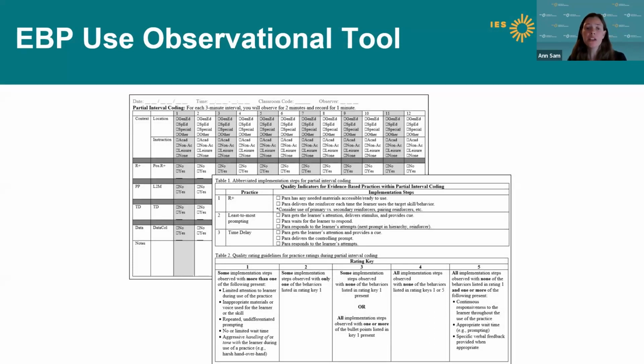On the back page, you can see the partial interval coding system, where for each of the foundational practices, we would observe for 2 minutes and then have a 1-minute recording time, where you simply selected whether the practice was used during that time point or not. And then the location, as well as what the instruction was that was happening. Was it academic, non-academic, or leisure?